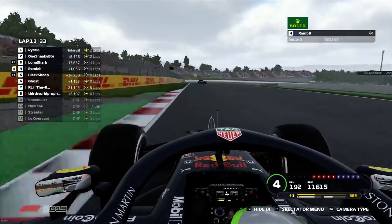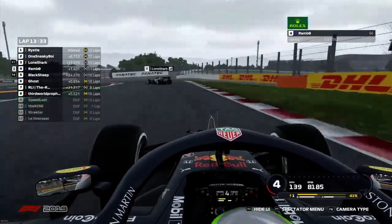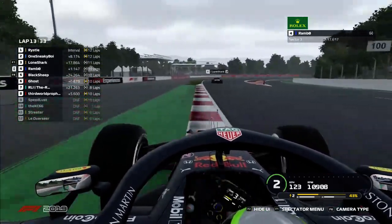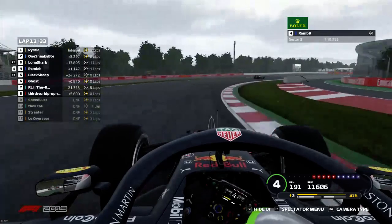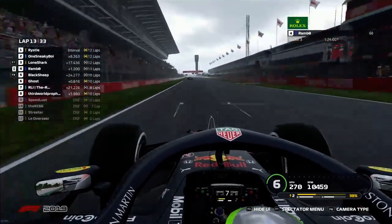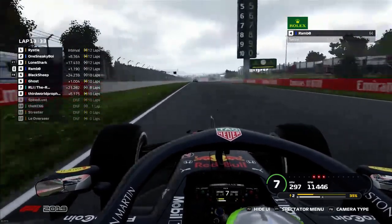Yeah, he's thoughtfully put it down to 1 ERS now. Let's see if Lone Shark makes a mistake. I think the gap's closed a little bit. He lost about a tenth over there, and it's gone back up again. 1.1 seconds, just out of DRS again, but he leaves it in 2. He was in the DRS zone though. It's funny. Okay, never mind.